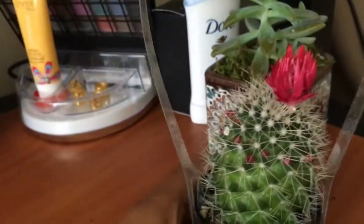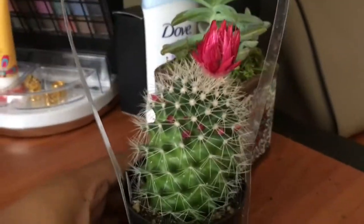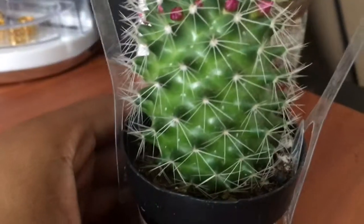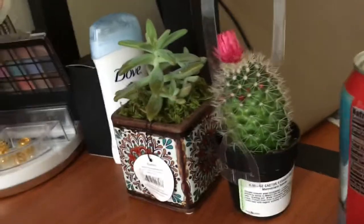So I was so disappointed to realize that this flower is not real. It did not grow from this cactus. But that's okay, it's still a cute cactus. They're new to the family. I hope I could keep them alive, honestly.